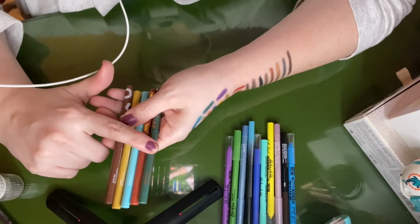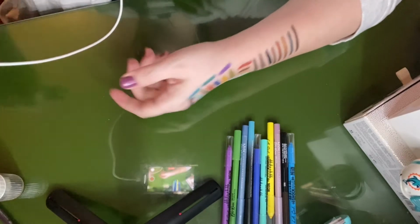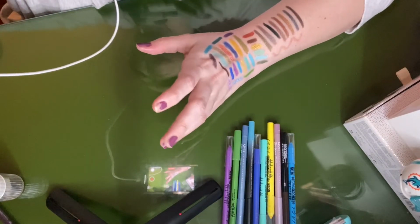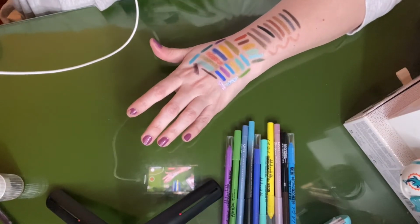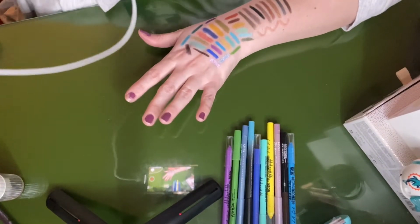Can't recommend this one enough. I love this evergreen forest green color. I think it's just flattering on a lot of skin tones.